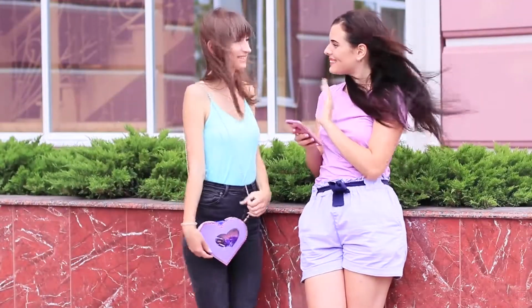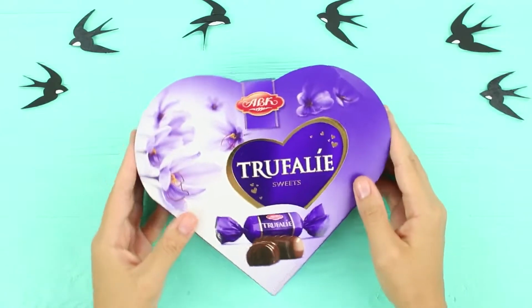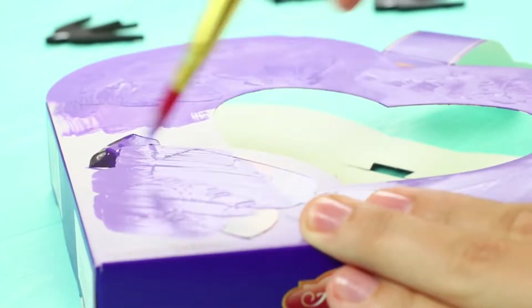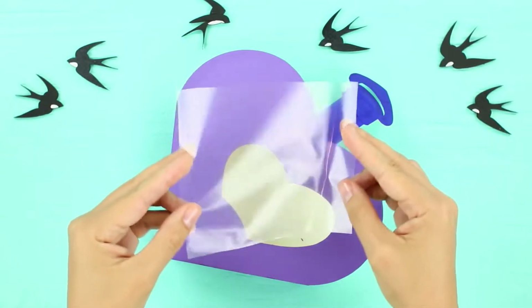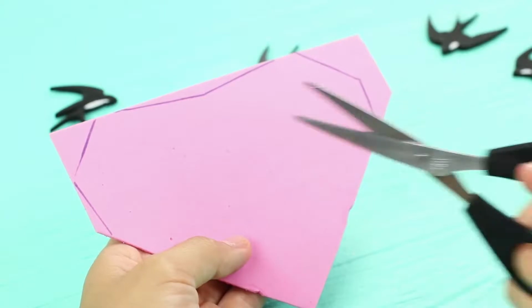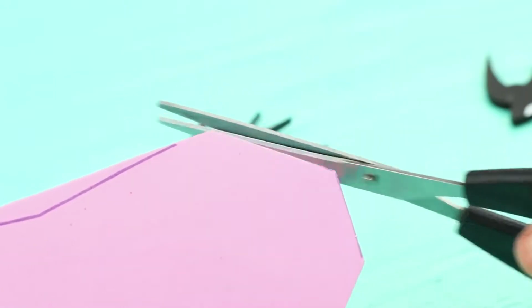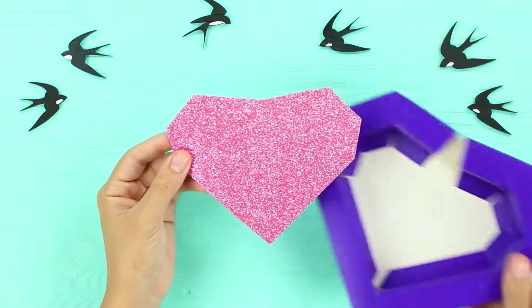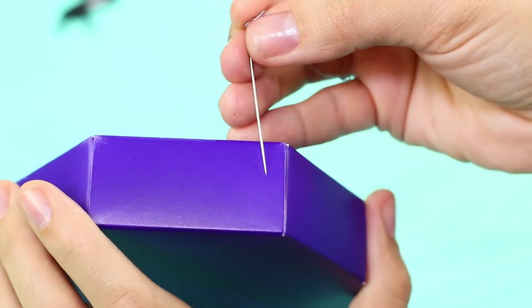Dolly comes with a new handbag. Coat an empty heart-shaped candy box with acrylic paint. Cover the hole with a piece of clear plastic. Use double-sided tape to attach it. Cut out a bottom out of a sparkly foam rubber sheet. Attach it to the outside of the box. Prick holes using a needle.